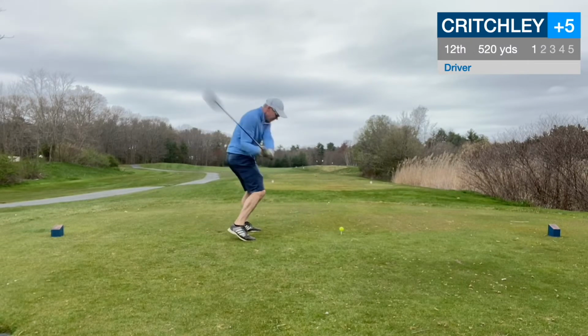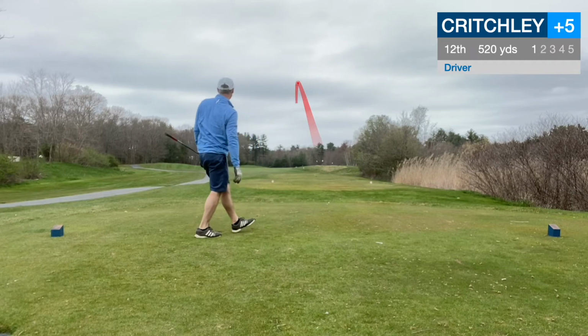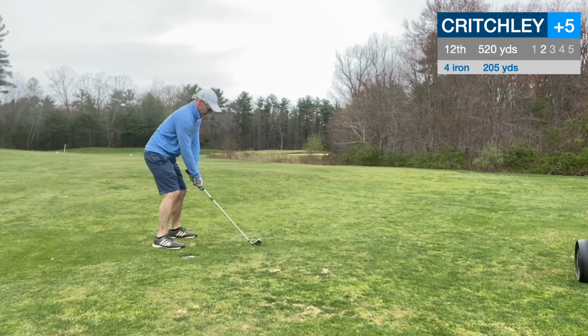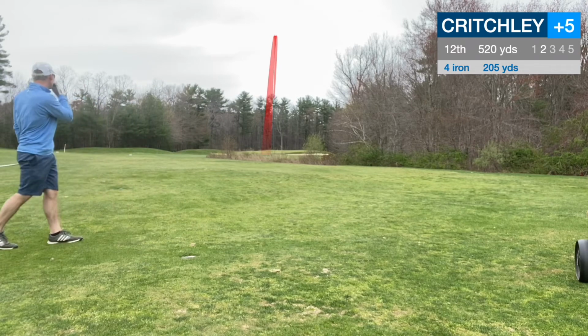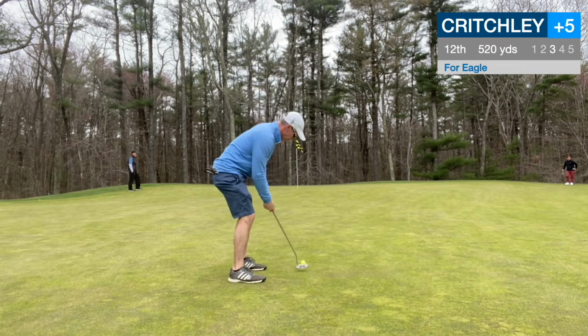12th hole. I absolutely roasted this drive. This came out really pure. Really liked it. 520-yard par 5, and took kind of a shortcut up that right center. With only 205 left, I hit a nice 4-iron here, so 2 good shots in a row. And just wish I flighted that a little higher, because it did not pitch out. Stayed on the front of the green, but got an eagle look.